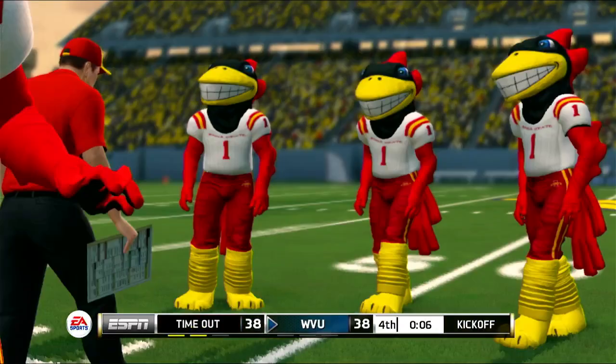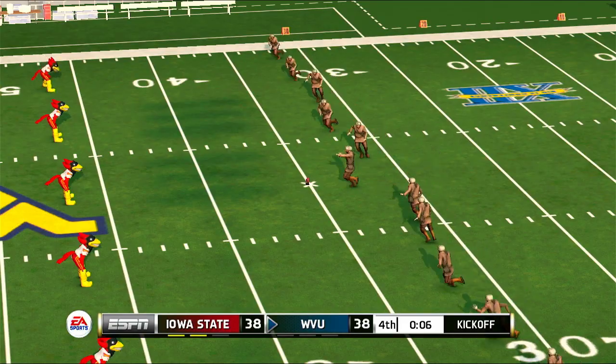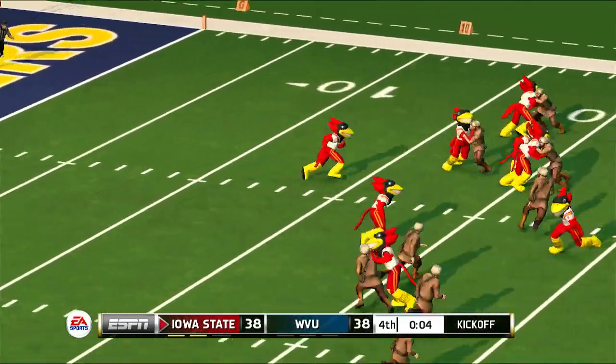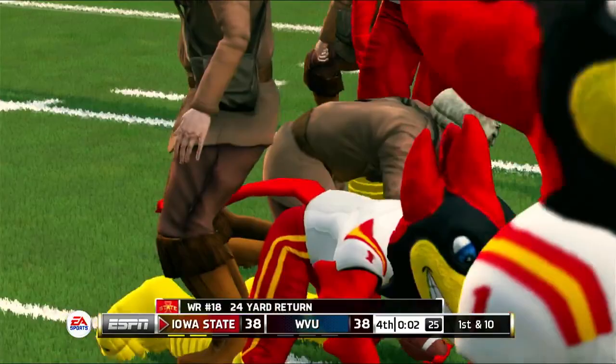Iowa State's going to use their first time out of the half here. They line up to kick this one away. He kicks it off, and he got all of that one. He's to the 20. Tackle at the 21-yard line.